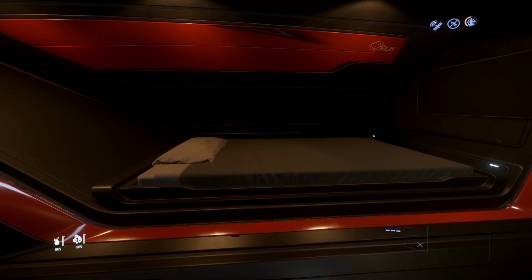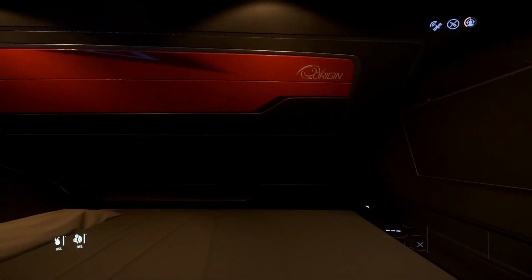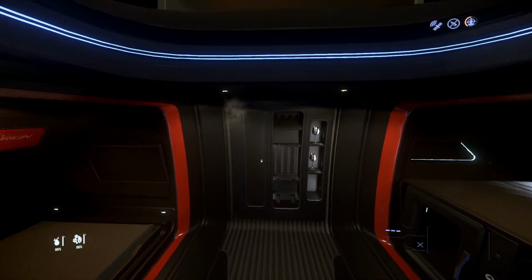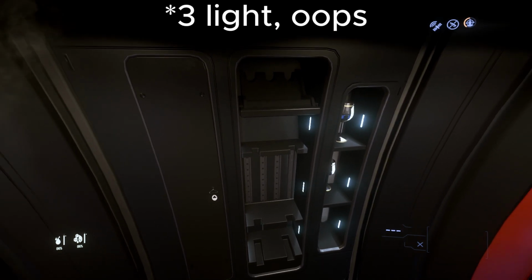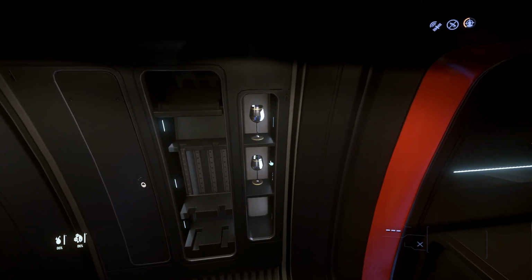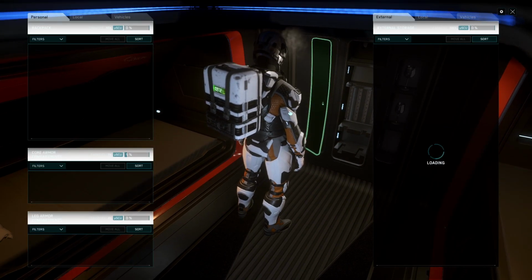And over here, as you can see, there's a bed. It pops out when you go to enter it, and a little TV screen just here. To the right of this, we have gun racks here, 2 main weapons and 2 light weapons like pistols, 3 glasses for wine or whatever you would like to put in there, and a nice external clothing storage.